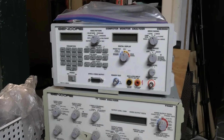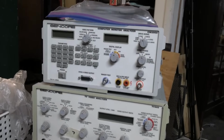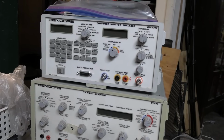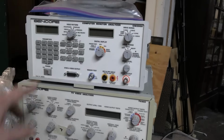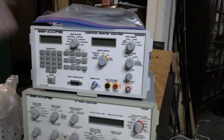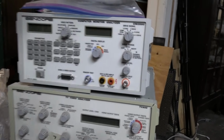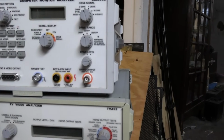Those of you older folks maybe remember monitors like an NEC multi-sync. There were computer monitors that could handle different vertical and horizontal frequencies corresponding to different resolutions and refresh rates. So I should be able to program this in to the parameters for a TV and use it. But of course, if I ever wanted to work on a computer monitor, I could do that as well.